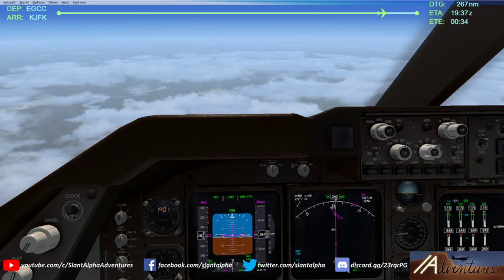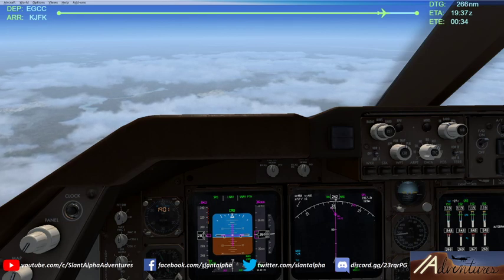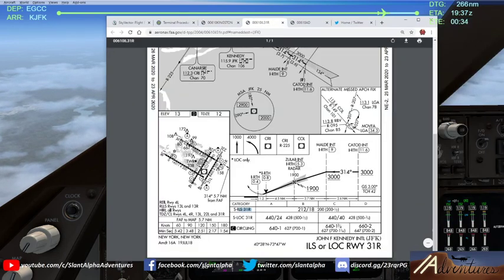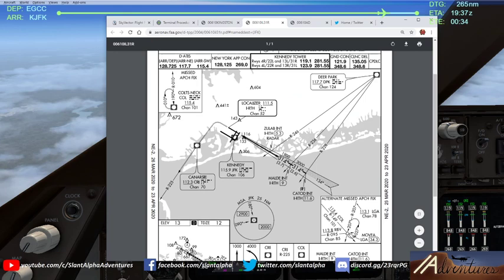So yeah, I'm thinking our touchdown at Kennedy is going to be pretty close to 4 o'clock. But yeah, like I said, we did brief the 31 right approach.